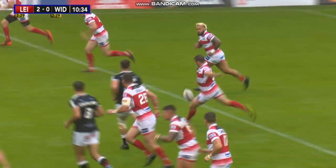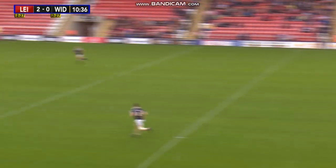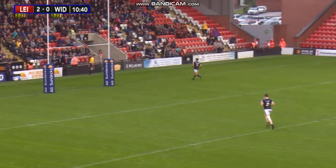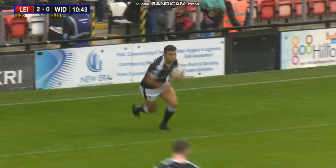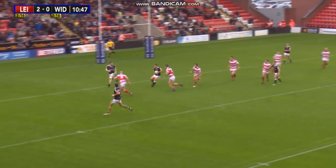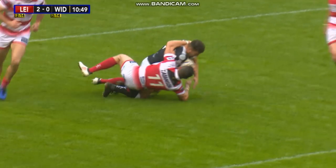Here we go, early kick from Ridyard. It is, and he looks to turn it around. He can't take it on the full and it skips away. Is it going to sit up in goal? That's an absolute belter of a kick. To perfection. Could not have judged that any better. Got the bounce too, and it's a good chase from Leigh.